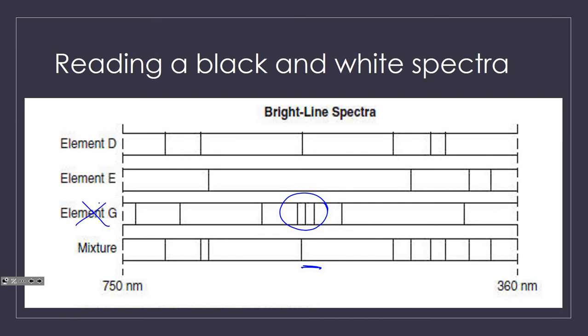So G can't be. Okay, what about D and E? Well, the mixture has 2 right there, but element E doesn't have 1. Good. The mixture has 2 right here, but E has 1 and D has 1, and they're close, so they both have to be in there. You see really quickly how you can change? Look at yours. Now do yours.